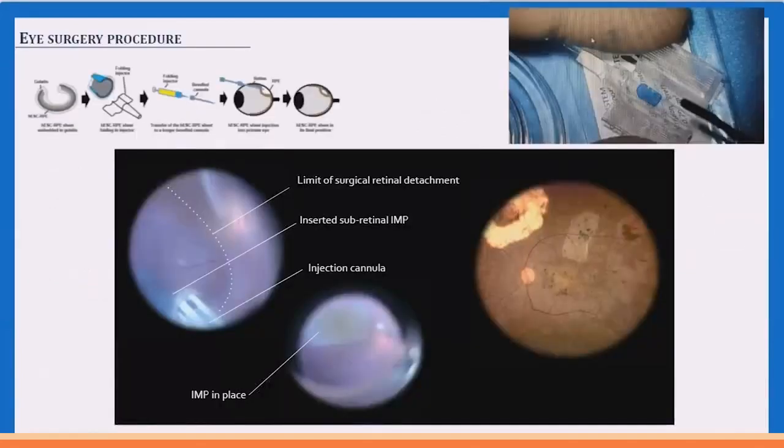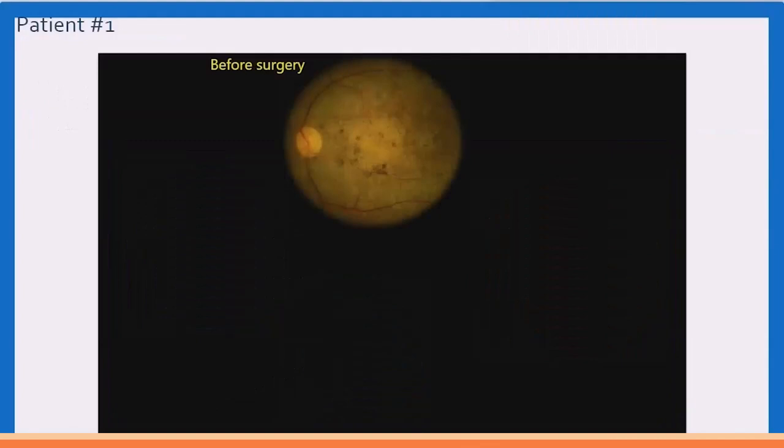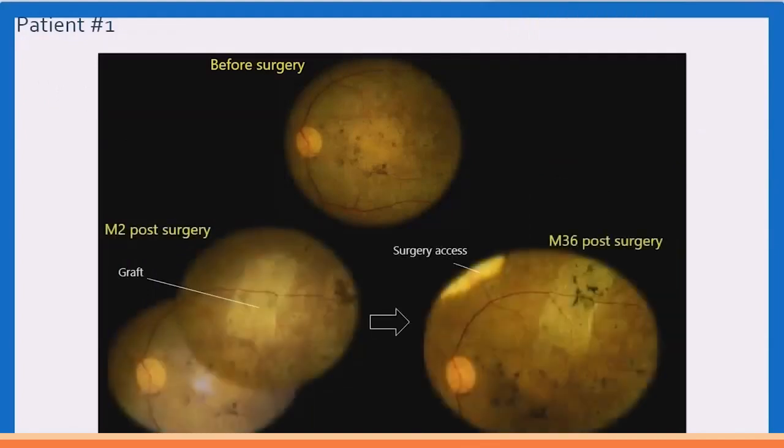Just to show you some results on this clinical trial, you could see in the top right the patch that has been colored in blue in order for the surgeon to see the patch. And the patch is implanted under the retina through a pars plana vitrectomy. And you could see in the bottom right the patch that was implanted correctly under the retina, and you could see some pigmentation showing that the cells are present on this patch. And now this patient has been implanted for 3 years, and you could see the pigmentation has increased, but the patch is still in place, showing no movement, no problem in inflammation or safety or anything.